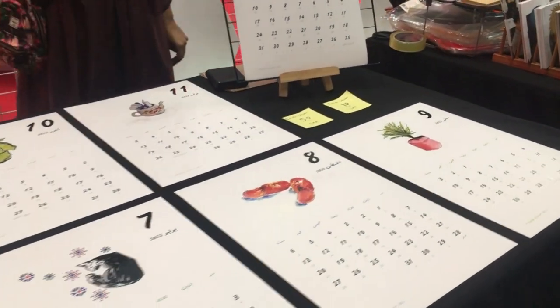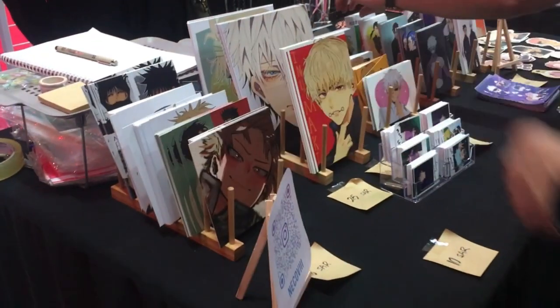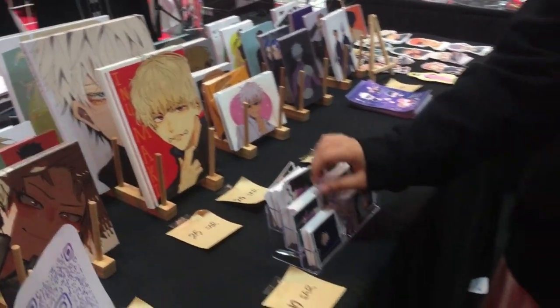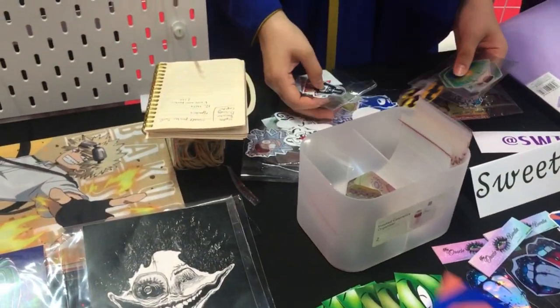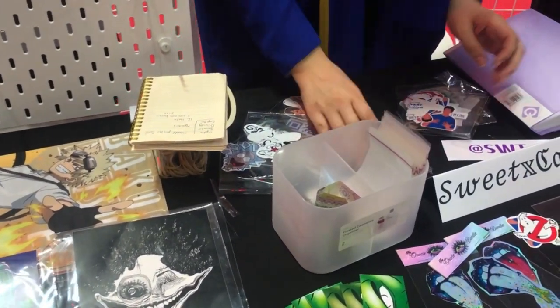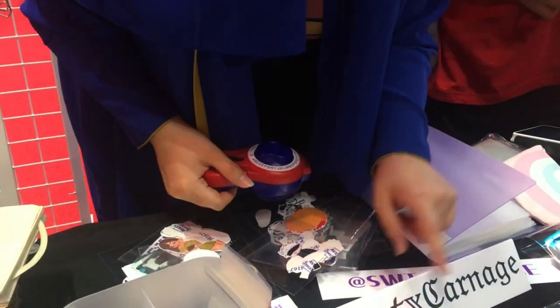There are some other artists over here. Assalamu alaikum. May I ask, what are these? Bookmarks. Bookmarks? Yes. I made bookmarks. How do you pronounce your name? Sweet X Carnage? Sweet X Carnage, yes.